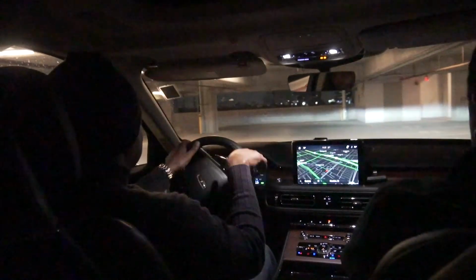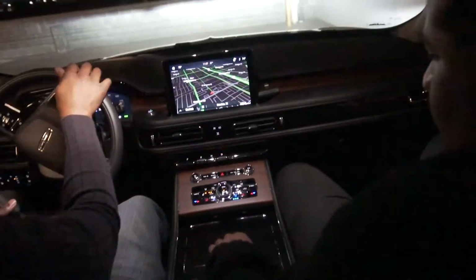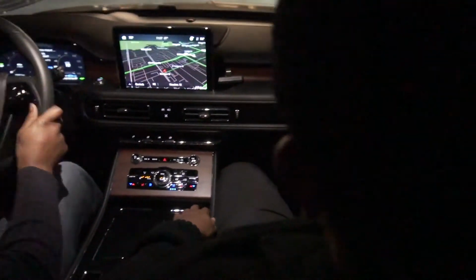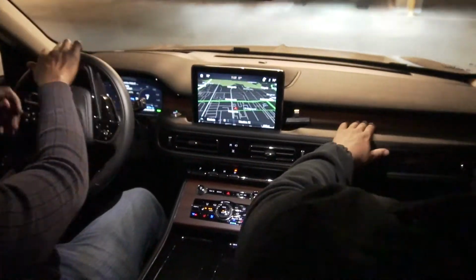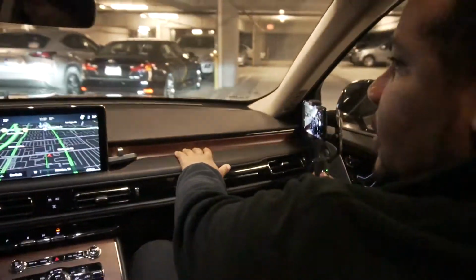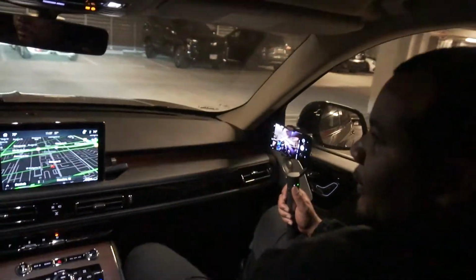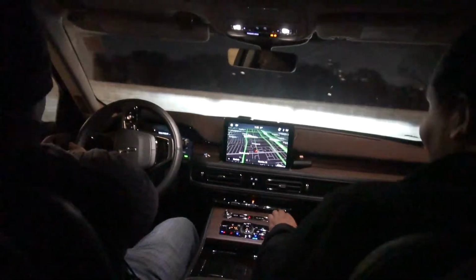Now, we got some wood trim and some piano black and some other kind of material. Black wood. So, I mean, that's cool. It's a nice mixture. I do love open pore wood, y'all. And I think the materials I'm touching, the fit and finish is nice. You just kind of rub it. The stitching is nice. Okay. Now, I can't heat and cool my seats at the same time. You don't really need that, though. Okay.